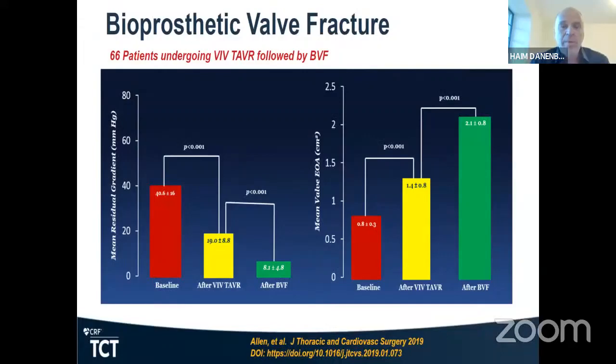Now, the procedure of bioprosthetic valve fracture was developed by Keith Allen in Kansas City. And in his initial series, he showed the efficacy of this procedure in reducing gradients and increasing the mean valve effective orifice area.